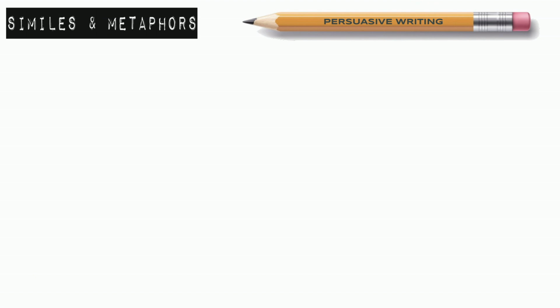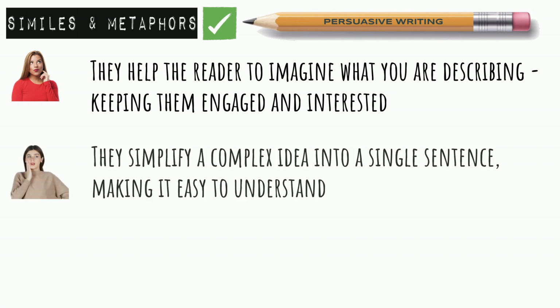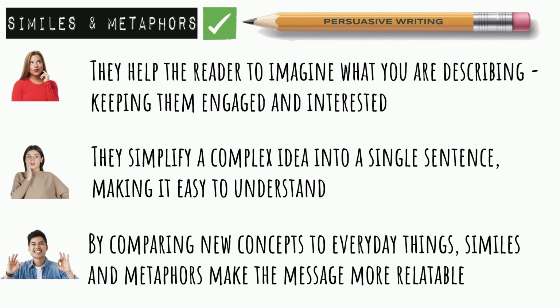Similes and metaphors are excellent persuasive writing tools because firstly, they help the reader imagine what you are describing, keeping them engaged and interested. Secondly, they simplify a complex idea into a single sentence, making it easy to understand. Finally, by comparing new concepts to everyday things, similes and metaphors make the message more relatable.